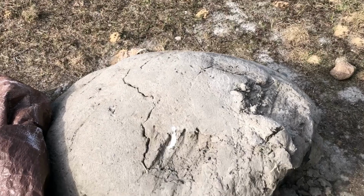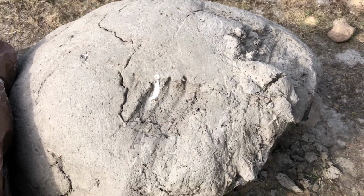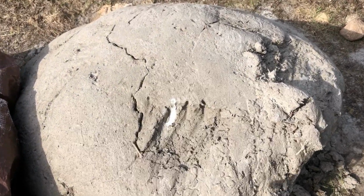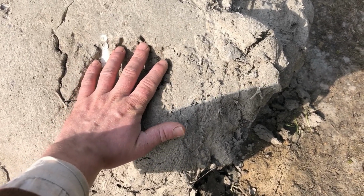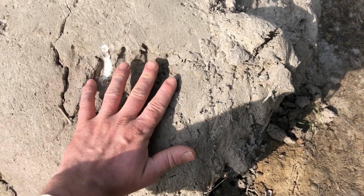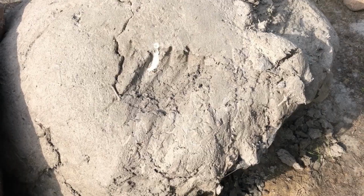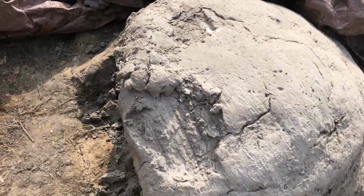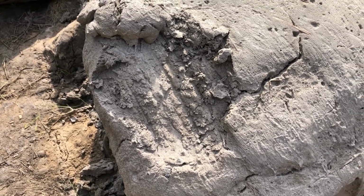Hey, check this out. Looks like something either took a swipe at it or something. And here you can see my hand, and those claw marks are tighter than your finger could be. Right up inside there. I don't know what they would have been doing with it. And on this side, you can kind of see the claw marks scraped into the clay.